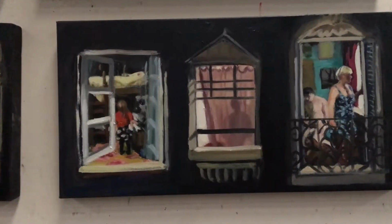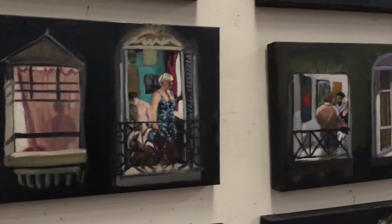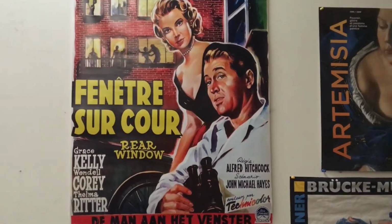But actually it is desirable, because it's really amazing and interesting watching all these little stories unfurl in front of you. And it is like that famous Alfred Hitchcock film called Rear Window. In fact, I've got a poster of it in French over there, which of course the French are all very aware of because of that window thing.